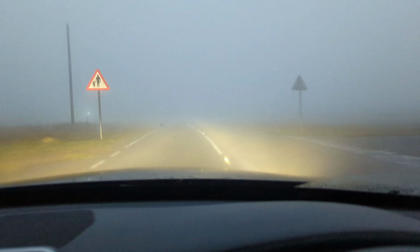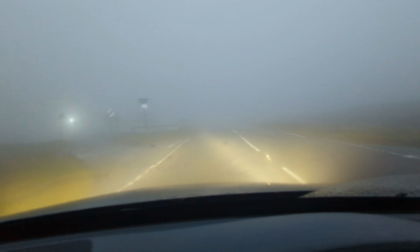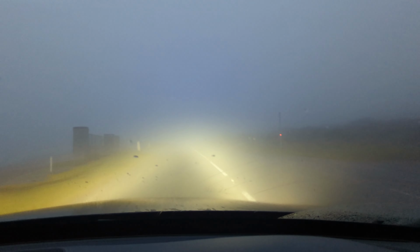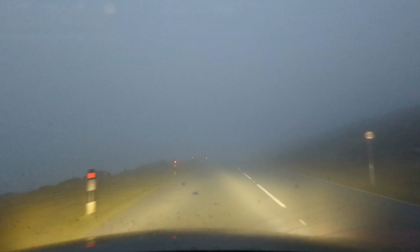I'm back up on the Horseshoe Pass and the fog is unbelievable compared to the other day, which was bad. This is crazy. I should probably put my fog lights on, shouldn't I? That's just blinding me. I'll knock them back off. That didn't work, did it? I can't see nothing now. Yeah, I'm going to leave them off. But look at that fog. Living in the Welsh hills.